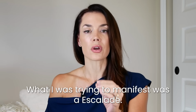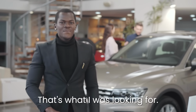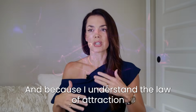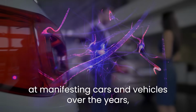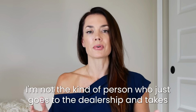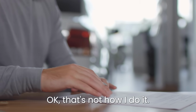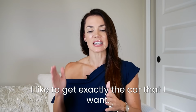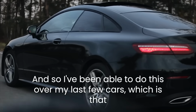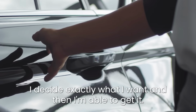What I was trying to manifest was an Escalade. That's what I was looking for. I wanted to manifest an Escalade. And because I understand the law of attraction, and I've been pretty good at manifesting cars and vehicles over the years, I'm not the kind of person who just goes to the dealership and takes whatever's available. Okay, that's not how I do it. I like to get exactly the car that I want. And so I've been able to do this over my last few cars, which is that I decide exactly what I want and then I'm able to get it.